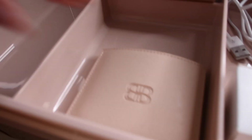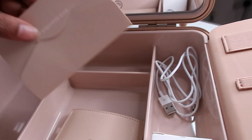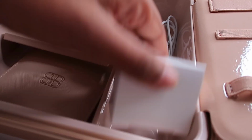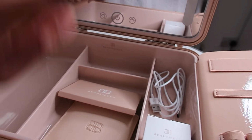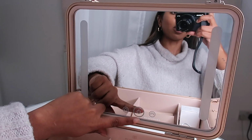So it comes with a magnifying mirror and a lovely case for it as well, and a cloth to wipe your mirror with, the USB charger and the plug. This is so that you can charge the lights for it. Now this is the best part of it, the light.